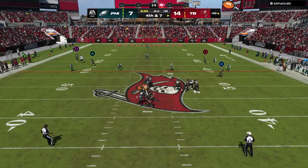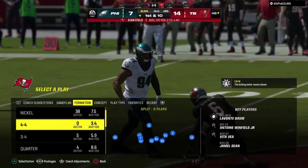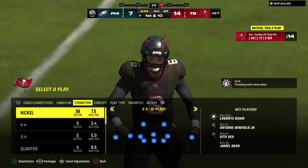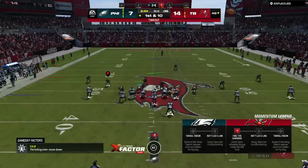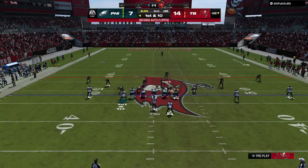Mayfield now. And they hit him as he throws, as this one's going to go straight down to the turf. Incomplete. The Bucs trying on fourth down to come up empty. And this defense is going to get the football back near midfield, right at the 48.